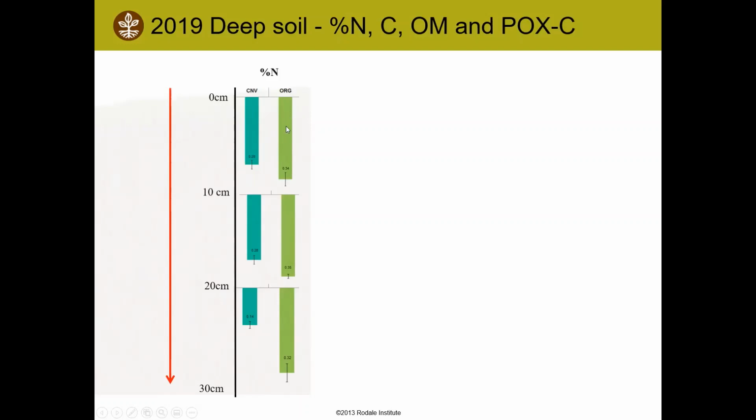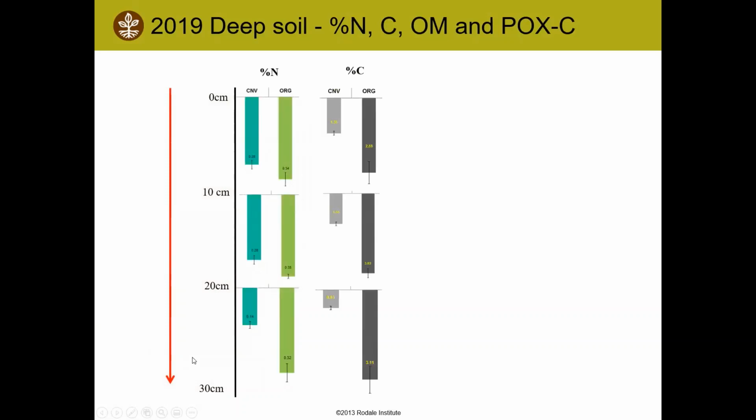You could see that the percent nitrogen in the soil in the organic system was much higher than in the conventional. You could see the difference between them. It's more pronounced at the level between 20 centimeters to 30 centimeters. When we continue to look at the percent carbon, you could also see the same thing, that more of the carbon is in the soil under the organic system at each of the depths. And you could see that it is a huge difference when you go to the deeper level.